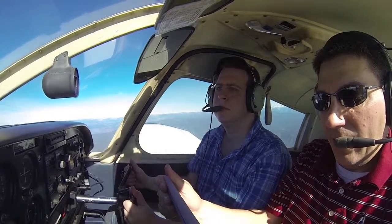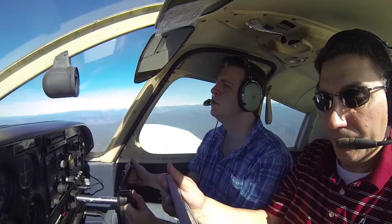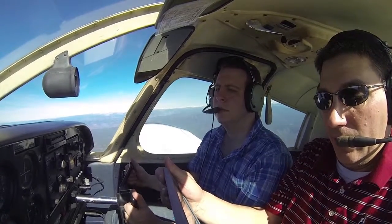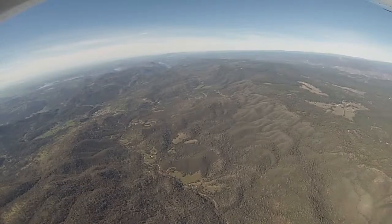Okay, and they are at what elevation here? 2121. So we want to be about 3,100 feet for pattern.